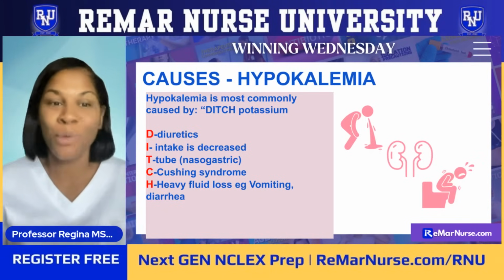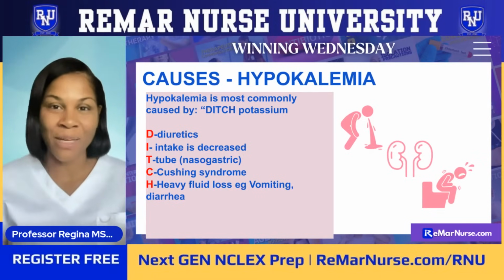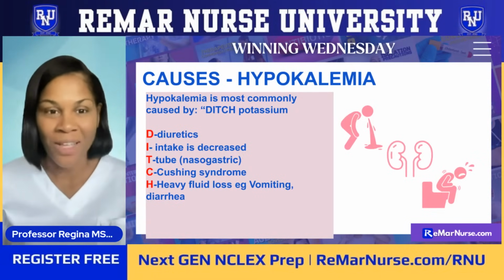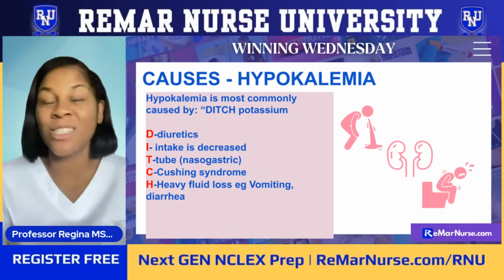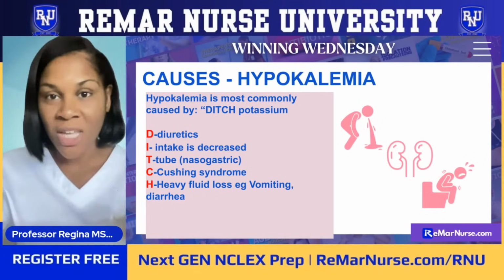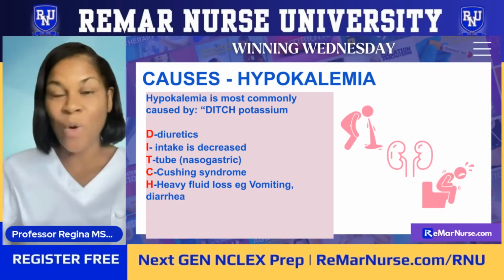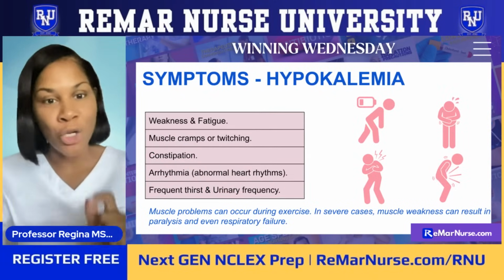C, of course, is Cushing's syndrome. Cushing's syndrome causes potassium to leak out of the cells. And H is for heavy fluid loss. So if my patient is losing a lot of fluid, like I said, the nasogastric tube suctioning it out, if they are vomiting or if they have diarrhea, that potassium level is going to be low.